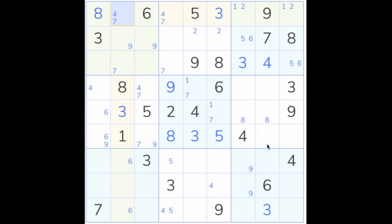Okay, I see there's 6 blocking up here, 6 blocking across here, so 6 is limited to this square or this square. The 5 that blocks across here and the 5 that blocks across here will give us 5 as possible here.